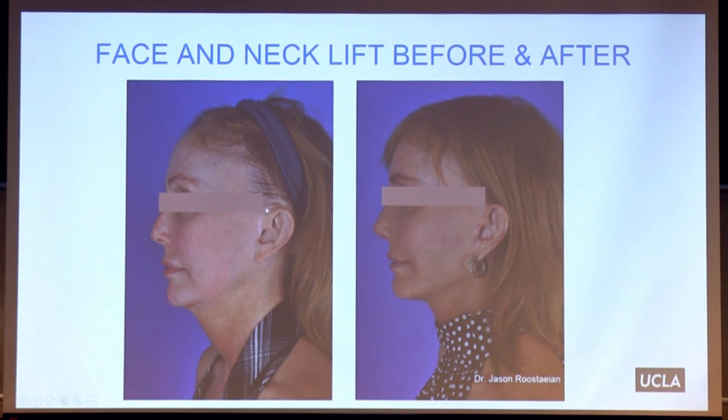But these are all stigmata of bad facelifts, so I thought it was a good example to show you guys, so you have some information about what to look out for. If you're evaluating people's before and afters, it's an important thing to pay attention to.